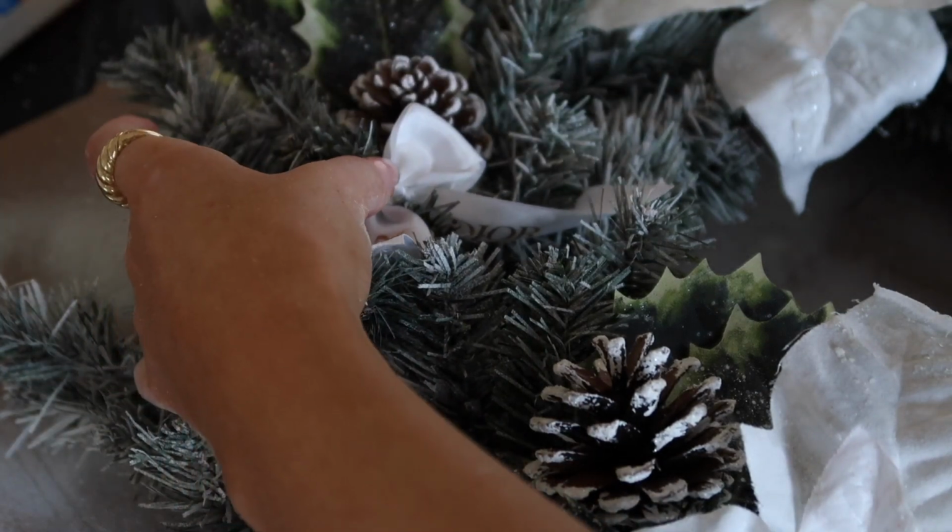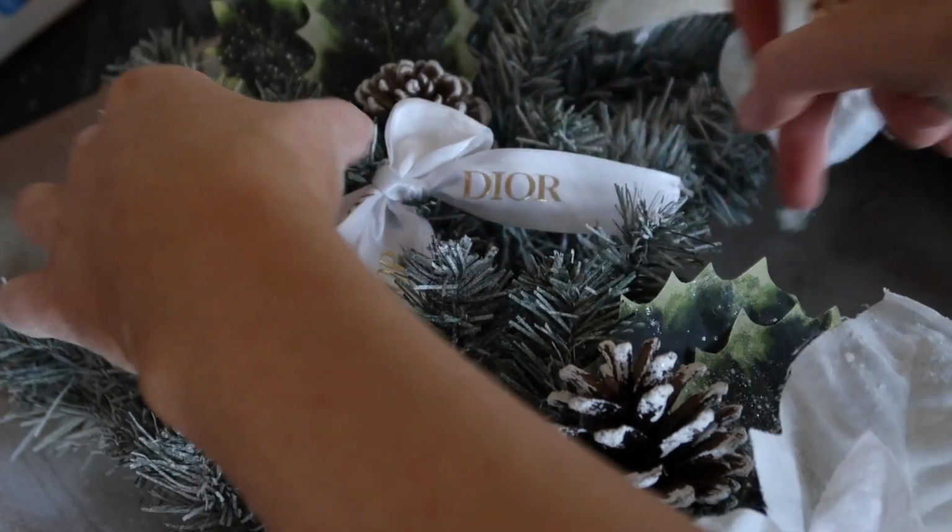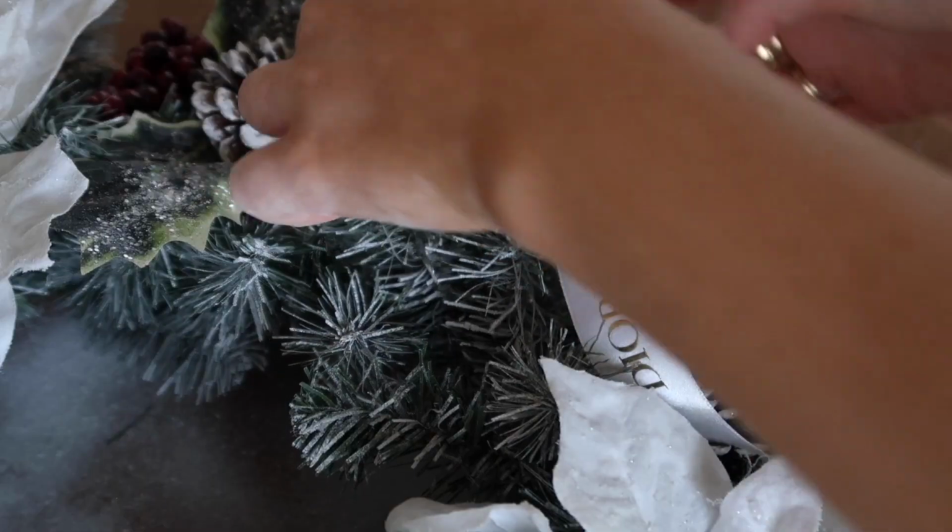so I figured this would be a cute little finishing touch to put on it. So I just got a little bit of glue on the back and stuck it onto a branch. So I only did 2 bows just to keep it nice and simple.